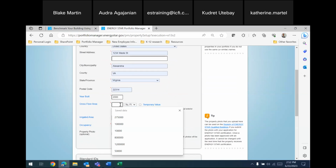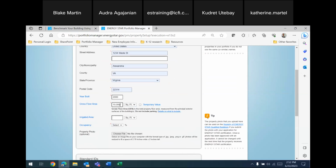Gross floor area, although this is not typically used to assess energy performance for wastewater treatment plants, gross floor area is a required system input for all properties in Portfolio Manager. So it should include all areas within the physical structures at the plant, including treatment plants, administration offices, stairways, hallways, and mechanical rooms. The gross floor area should not include any exterior portions of the facility, such as retention or settling ponds. It can be an estimate, but if it is an estimate, I would suggest going back and marking it as a temporary value and putting in the correct data when needed. For this example, we'll be saying our facility is 10,000 GFA.